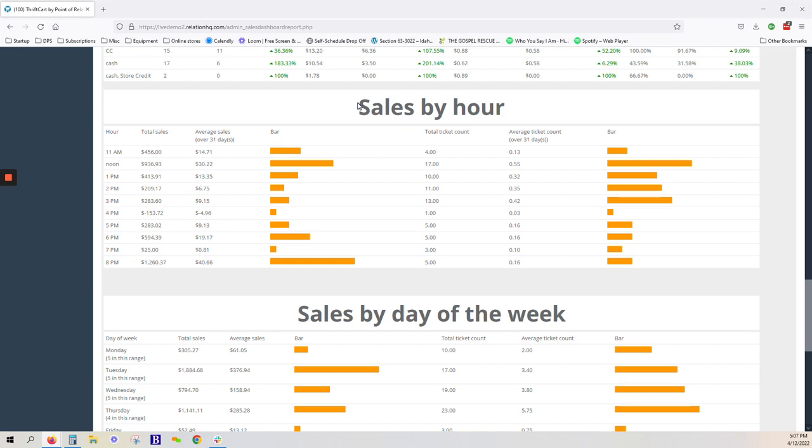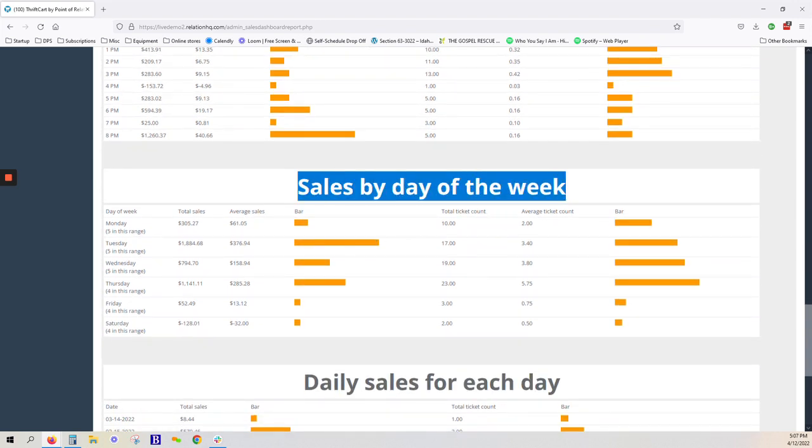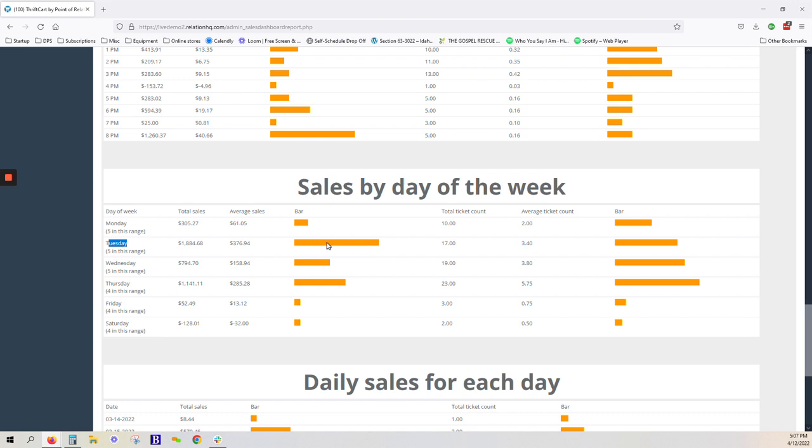We can also view a bar chart of sales by hour. This is showing us our busiest hours of the day, and a bar chart of our sales by day of the week. So it looks in this case like Tuesday is our busiest day of the week, and we have so few sales on Friday and Saturday, maybe it makes sense to close our store that day.